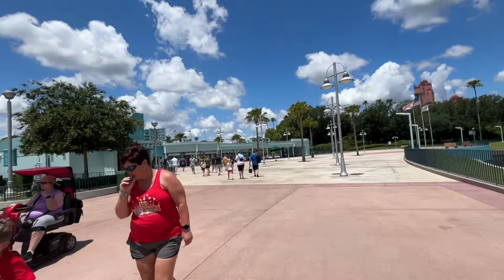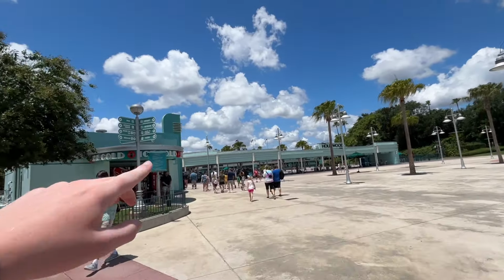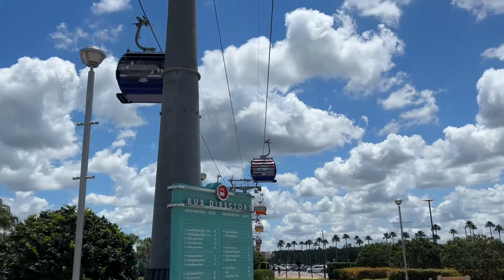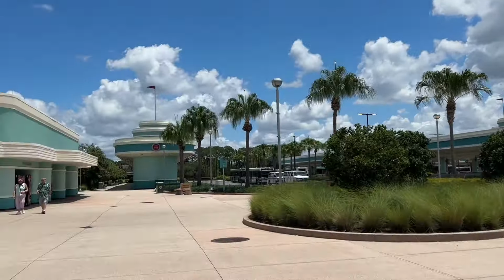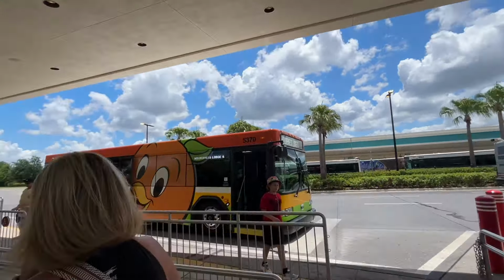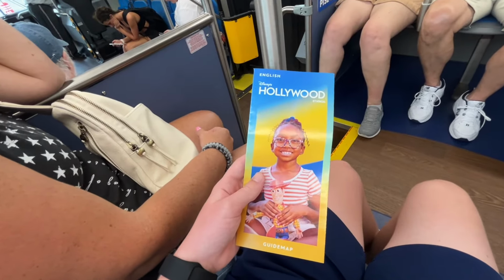Okay, so we're walking up to the entrance of Hollywood Studios. We're not going in, but we are just gonna look around. I think there's a gift shop right outside there that we might try to go to. But yeah. Okay, so we're going to gate 6 for the Polynesian. Change of plans, we're actually gonna go to the Contemporary, and then walk to the Polynesian. We got a Hollywood Studios map.